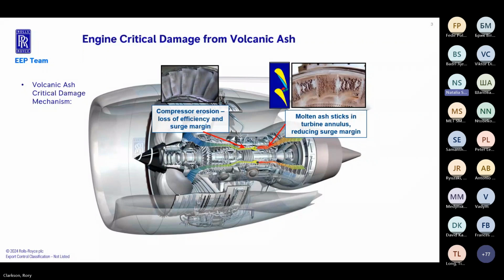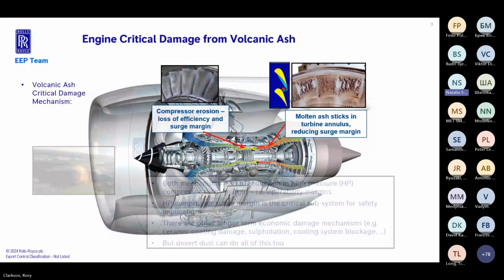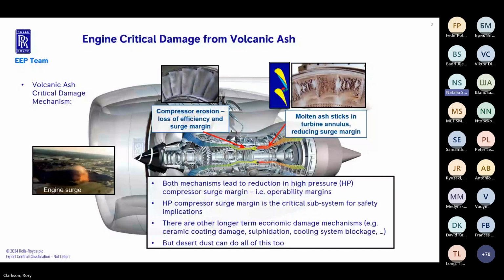the whole core of the engine, and the compression system will struggle if it's really got to work hard to push the air coming in at the front essentially against a pressure gradient that it naturally will resist, and you'll end up with the hot gases coming forwards, not backwards, and it's a surge. And when it appears, there's the only photograph I could find on the internet of an engine surging.